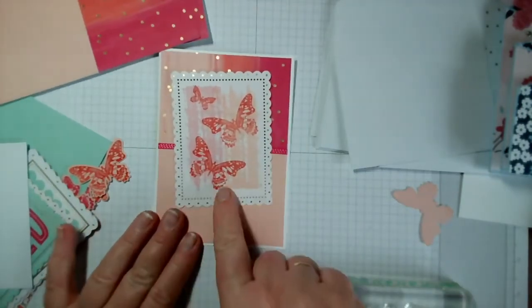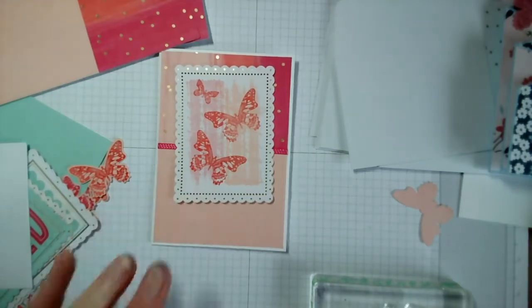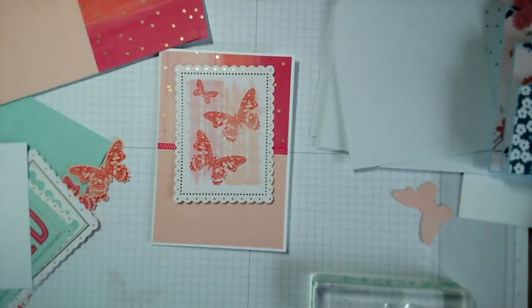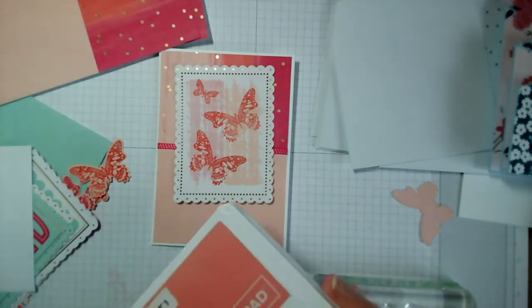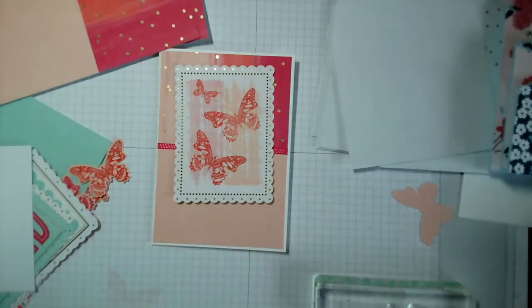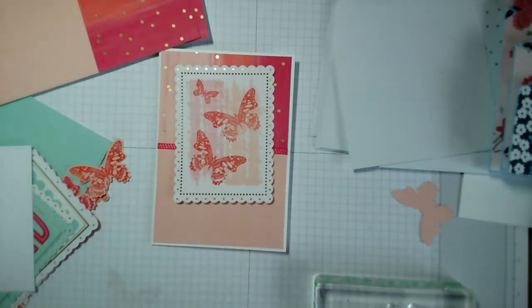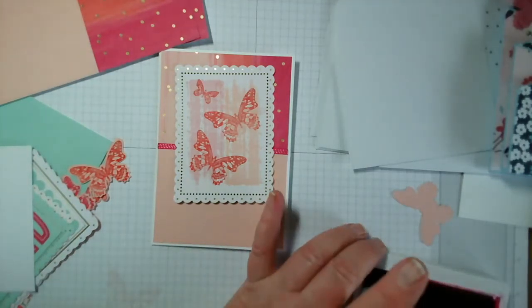I think I'm going to stick, am I going to do Melon Mambo or am I going to do Calypso Coral? Can't even see Calypso Coral in front of me now. Here it is, under my seal. I think I want Melon Mambo. Let's have a look and see.